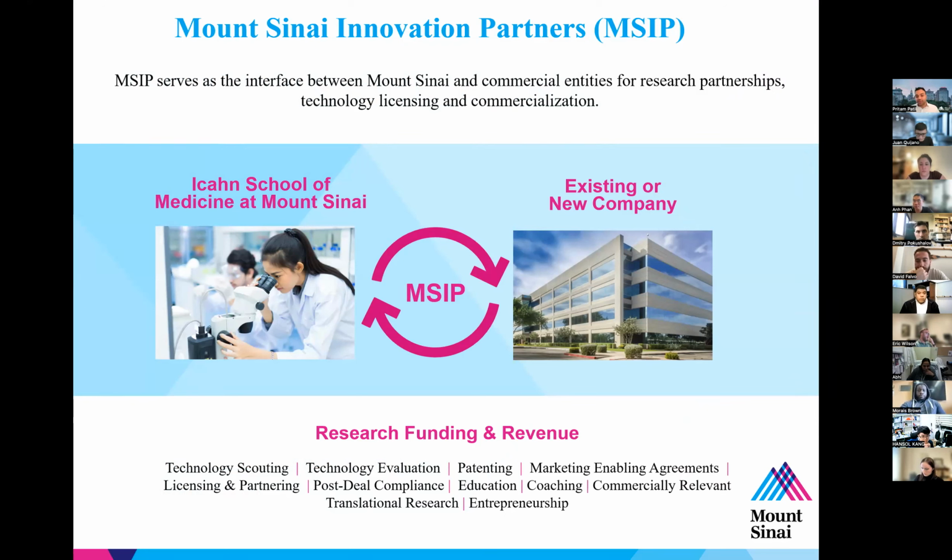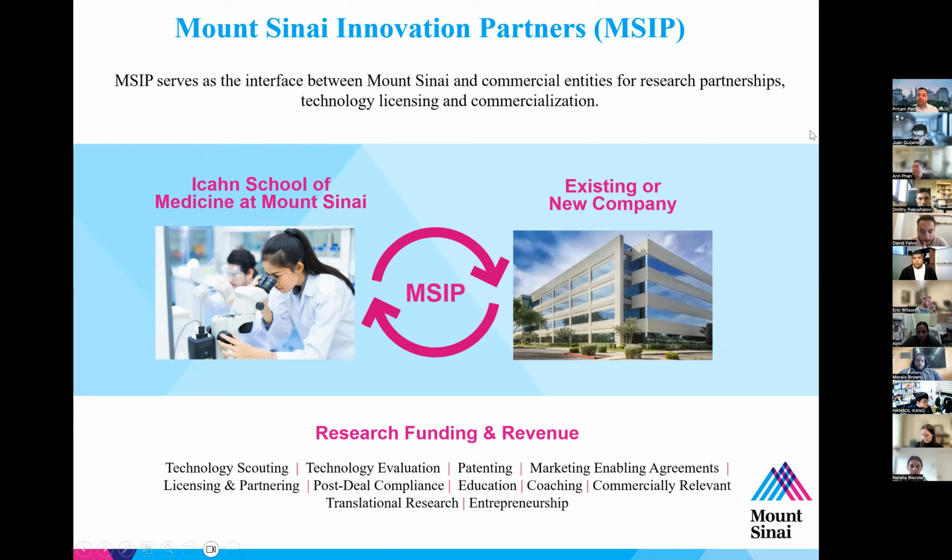MSIP serves as an interface between the Mount Sinai Health System and commercial entities for research partnerships and technology licensing and commercialization broadly. We partner with Mount Sinai PIs and innovators and work with them to create value for the Mount Sinai system altogether, and they benefit patients as well. We do that through several different avenues, which are listed here at the bottom. It all starts with scouting for the technology, evaluating it for its potential commercialization, and then it's followed by a stream of activities which all eventually lead to commercialization.